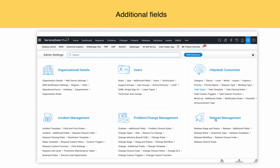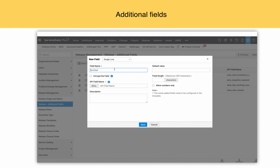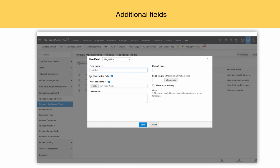Additional fields. Under admin, we have release additional fields. You can create new additional fields by providing a name and choosing the type of the field. We have multiple choices through which you could choose what type of additional field you want to create. You can also bulk import data from an XLS. You could also do bulk addition of the fields. Also, you can choose to encrypt the data of the field.